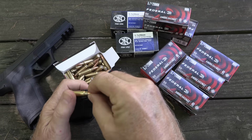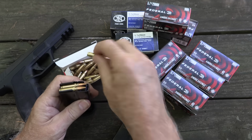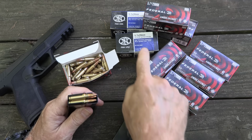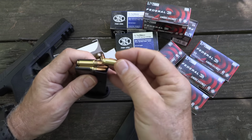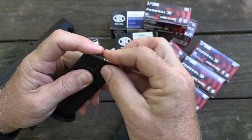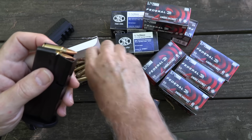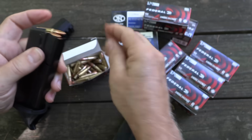Now one of the downsides is definitely ammo cost at this point. 5.7's running about $50 a box. Picked up some Federal at the PSA, also some FN. And one thing I like though is the way it loads. It loads from the top, just like your AR-15. In fact, it looks like a mini 5.56 or 223. But that makes it really easy to load.